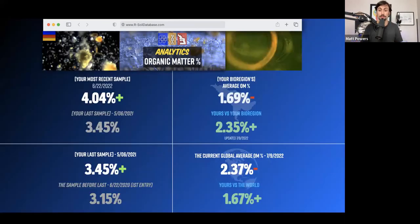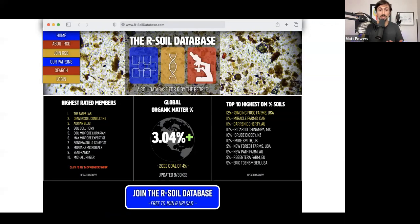We also need to map things over time. We need to think about how we highlight people for doing the right thing. So we're going to have a top 10: highest organic matter levels of soils, highest rated members for their interpretation work or for their images or videos. And the global organic matter average percentage. Is it going up? Is it going down? We've got to make it go up. We've got to have it go way up, and this is the movement. This is what it's all about.